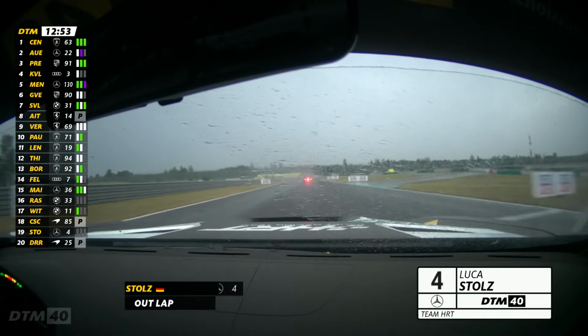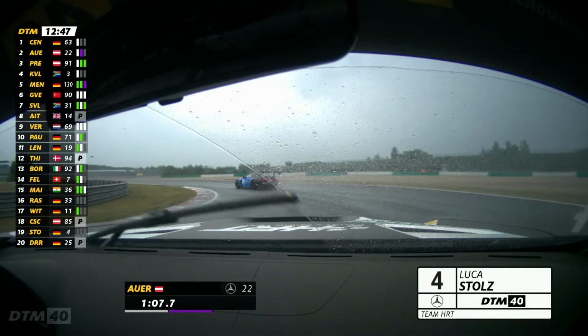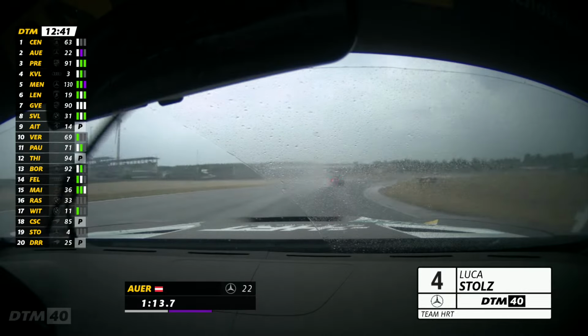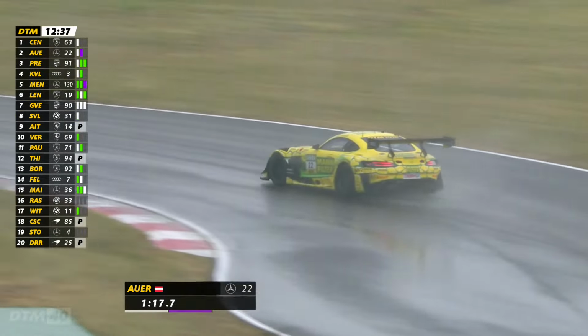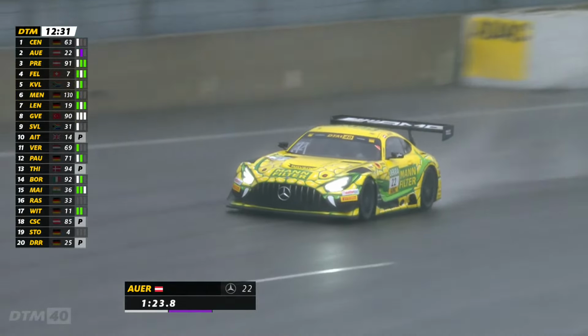So Christian Engelhardt quickest, 1:35.955. Just a 10th quicker than Lucas Auer with a 1:36.062. Then a 1:36.3 for Thomas Preining in 3rd. Kelvin van der Linde 4th with a 1:36.6. He's only 100th quicker than Maro Engel, who is 5th quickest. Luca Engstler in 6th place with a 1:36.709.